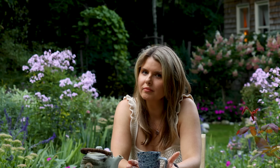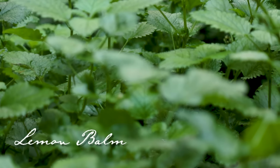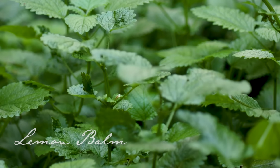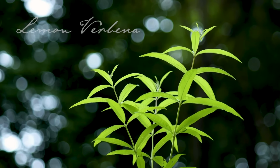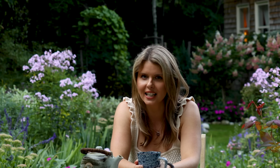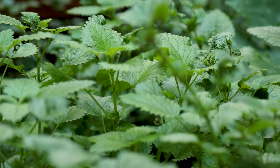So here's the list of what I would plant as a beginner if I was starting my very own apothecary garden. The first one, I'm going to say 1 and 2, are lemon balm and also lemon verbena. Both of these plants have an insane lemon scent and flavor. It's really crazy. If you just go up and sort of stroke the leaves a little bit between your fingers, it smells amazingly of lemon fruits.